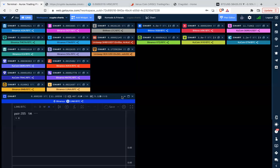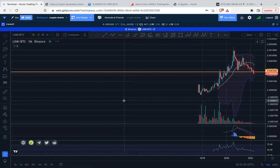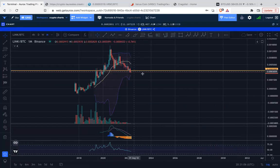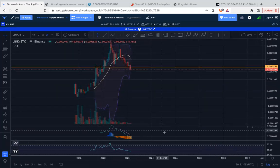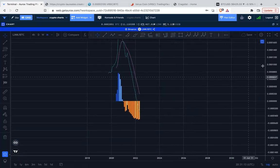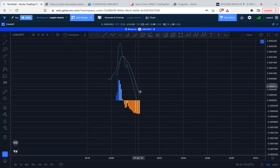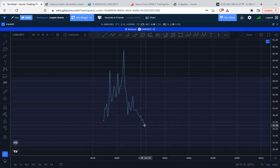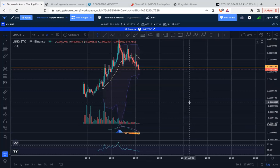Link against BTC. Link against BTC on the weekly, breaking down important levels. Let's see what happens next. But you haven't even gotten into the negative territory with your MACD signal line, so it could keep going longer. If you're making new lows on the RSI, it could keep going lower. You're just at the lower end of the 40s, could get into bearish territory. You're coming towards the lower end of the Bollinger Band here, so maybe that's where you get a bounce.